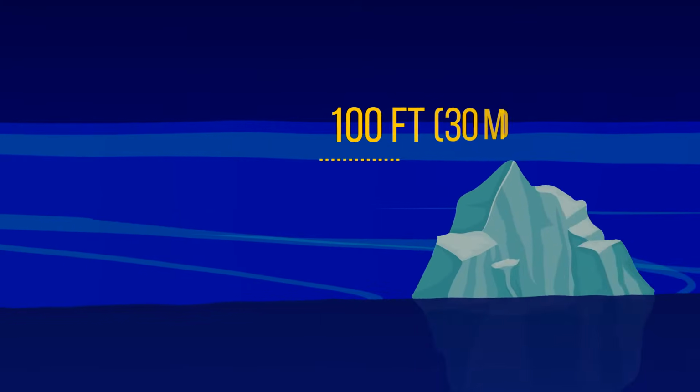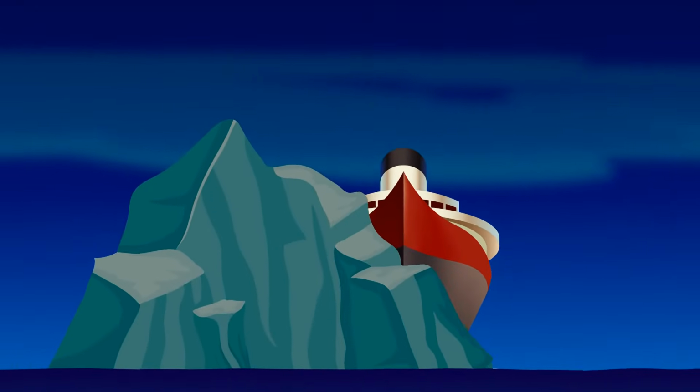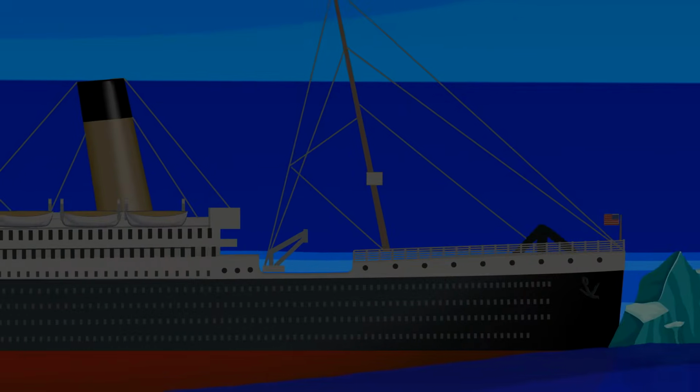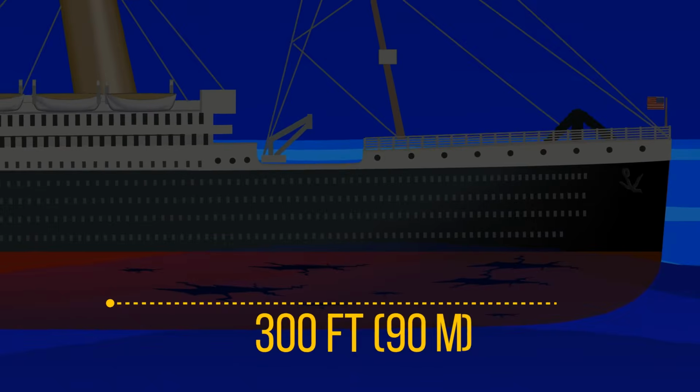After spotting the 100-foot iceberg, the crew desperately tried to steer the vessel away and avoid the collision, but the Titanic was traveling too fast, and the iceberg tore down the side of the ship, creating a huge opening in the hull. It wasn't a continuous rip, and damage was caused in several places. In total, the damage spanned along an area of around 300 feet.